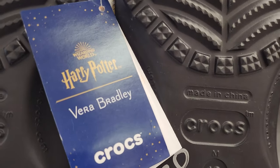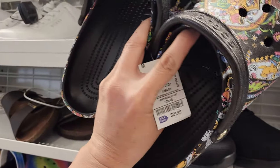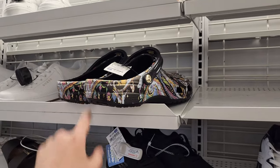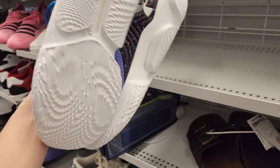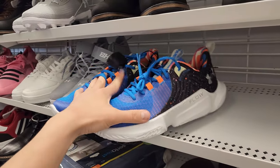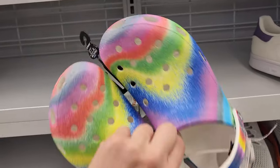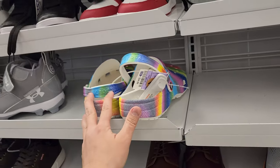Oh, Harry Potter. Harry Potter Vera Bradley collab going for $30. What size is it? Size 13 men's. That's cool. Not something I'm really interested in, but something different, something interesting. Got some Under Armours here. These are 10.5, going for $50. Crocs with no holes in the front going for $30. The traditional Crocs right here, going for $25.